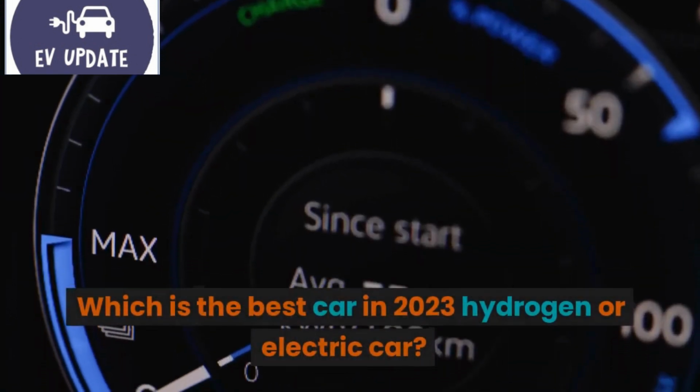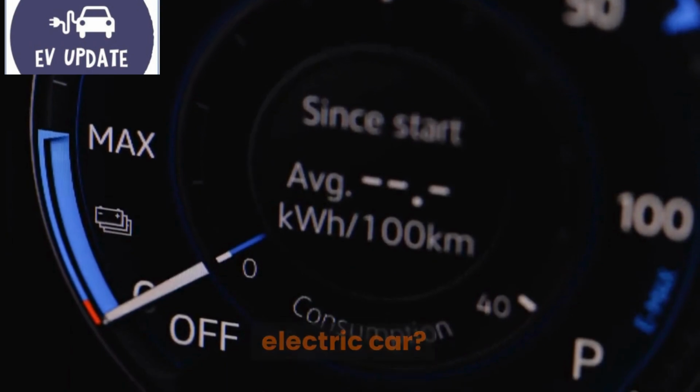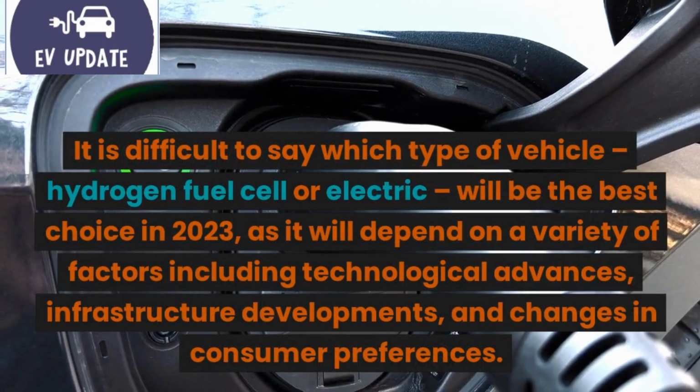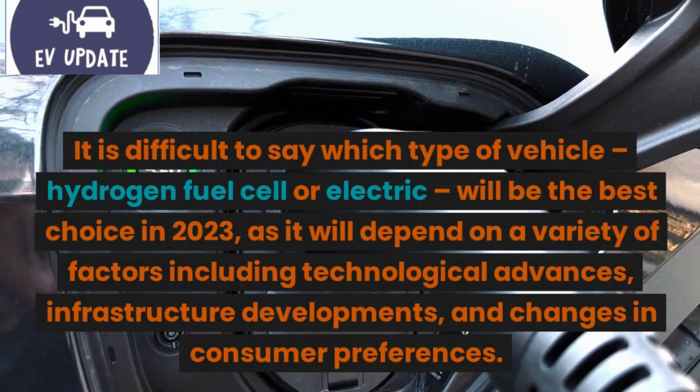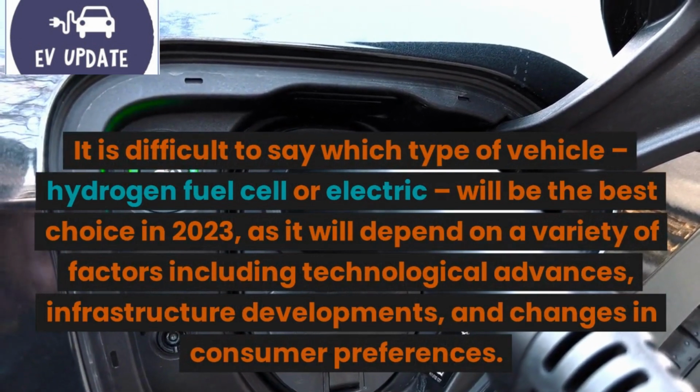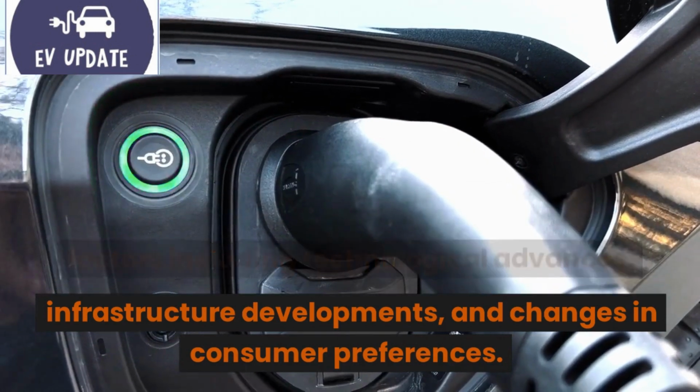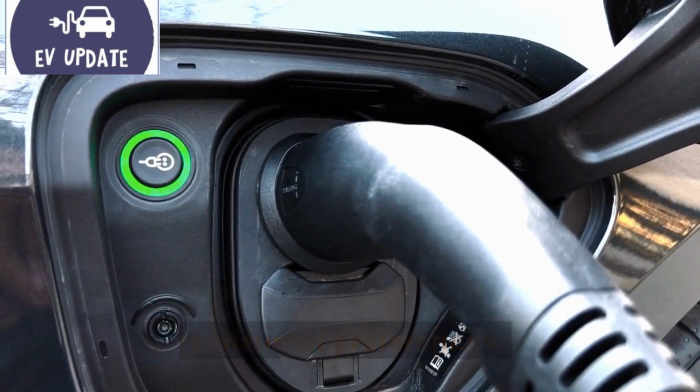Which is the best car in 2023, hydrogen or electric car? It is difficult to say which type of vehicle, hydrogen fuel cell or electric, will be the best choice in 2023, as it will depend on a variety of factors including technological advances, infrastructure developments, and changes in consumer preferences.